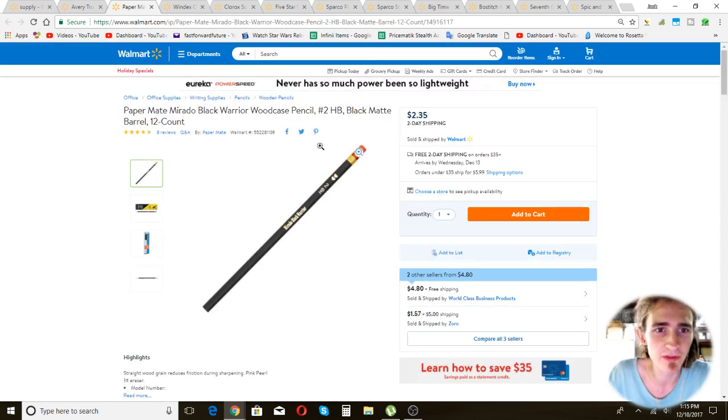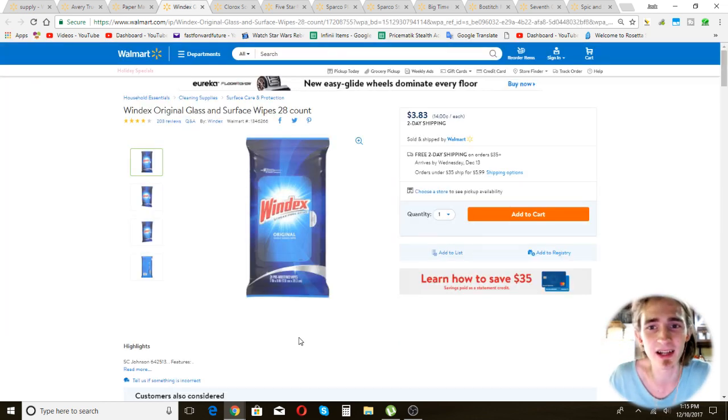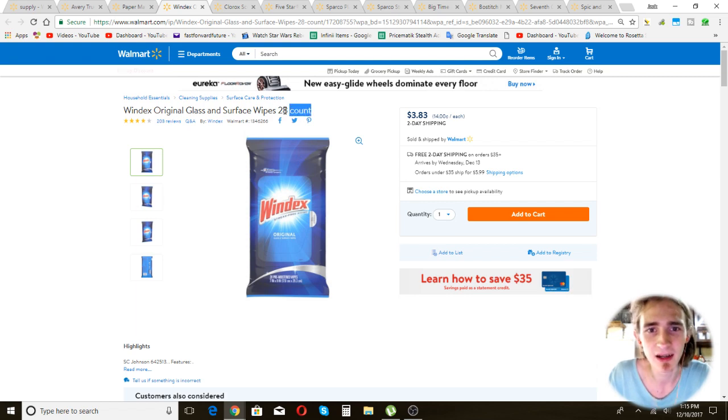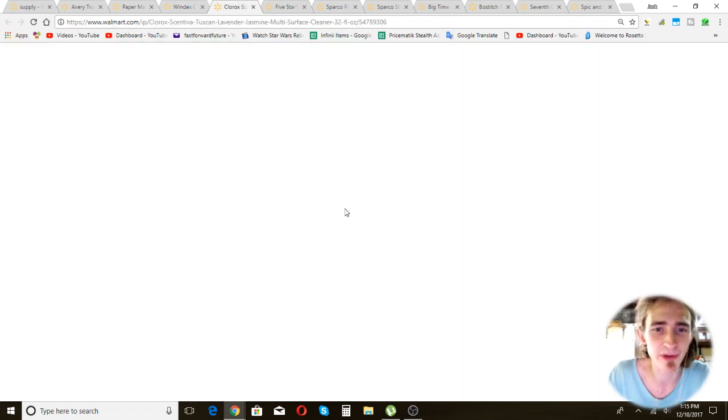The reason I picked this one is because it's a 12 count. Anytime there are multiple of an item in one package, people are going to be more willing to pay higher because they feel like they're getting more for it, right? So anytime an item is 12 of something or 6 of something or 4 of something, people are going to have a harder time gauging what the accurate price is. Same with this. Well, this less so because it's just a basic pack of 28, but it's still possible.